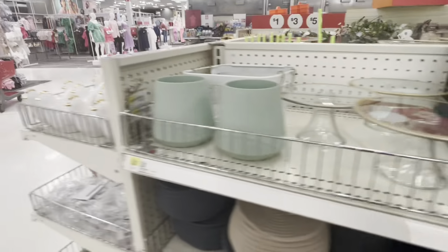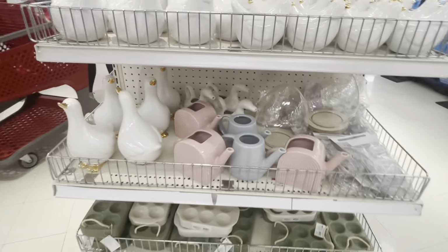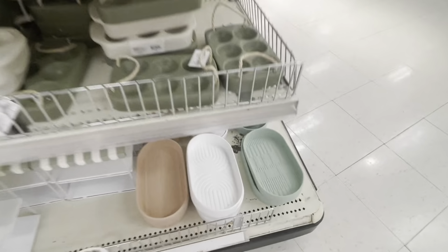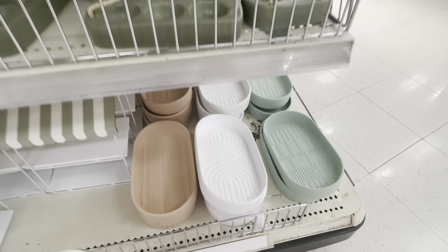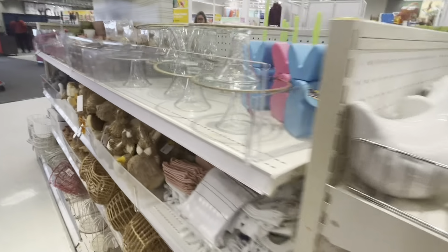These are $5, and they do have all of these. I'll link the previous Target trips. It has to be quite a few of them where we went through all of this stuff. Let me just show you guys.